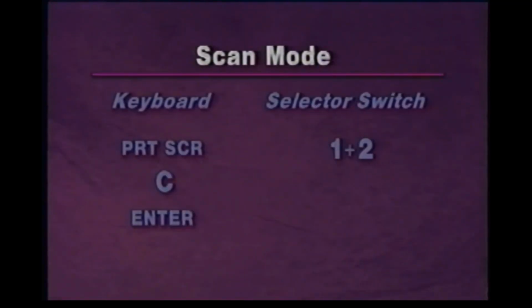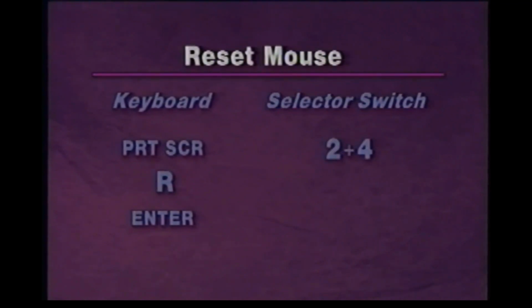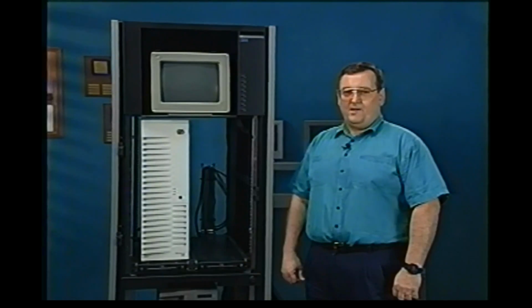To enter scanning mode from the keyboard, press the print screen key, press C, press Enter. From the selector, press keypad buttons 1 and 2 at the same time. The reset mouse command allows you to reset the mouse settings on the selected server. From the keyboard, press print screen, press R, press Enter. From the selector keypad, press buttons 2 and 4 at the same time.